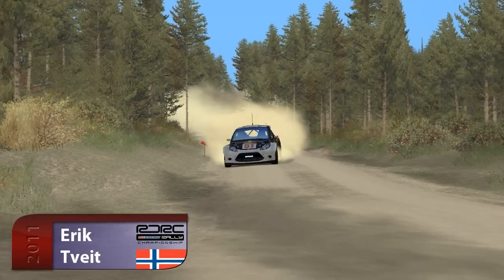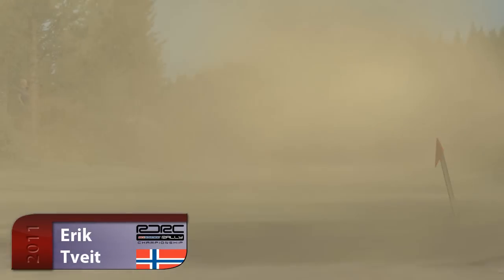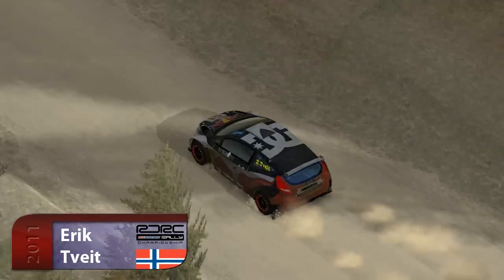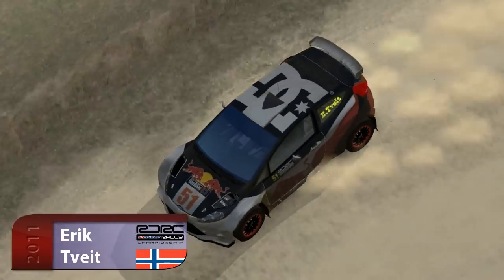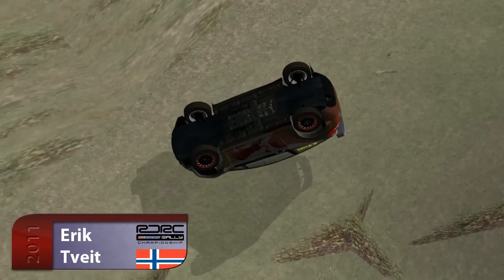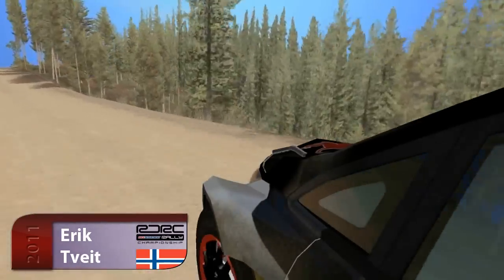No big damage though. Eric Tveit competes in his first championship rally. He showed some decent pace, but also had lots of accidents in his Ford Fiesta, like this smooth roll here on SS1, which didn't really cause that big of damage. But of course, you do lose time when you do things like this. SS3 was a little bit more violent.